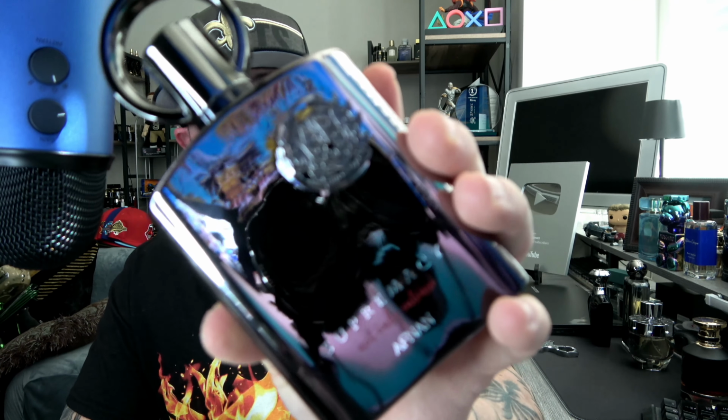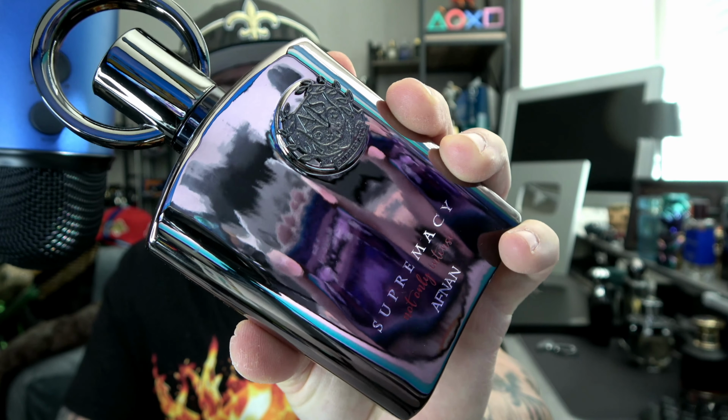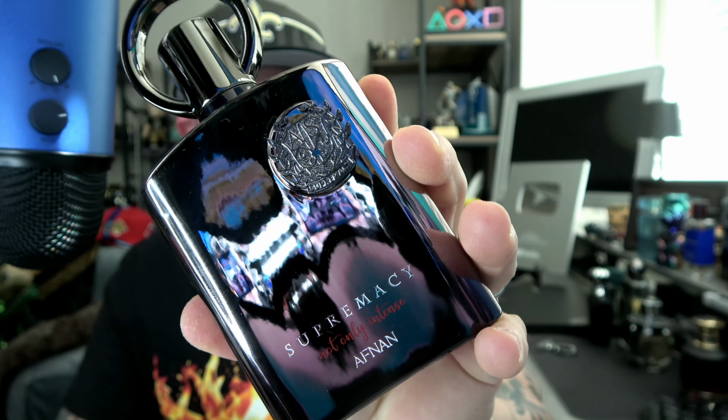The quality is actually pretty good on here as well. It's definitely worth checking out. It's in that $40 to $50 price point, if I remember correctly. It's really good stuff. In my opinion, at least it's my favorite Afnan fragrance, but I would say probably their best fragrance. Supremacy, not only intense.